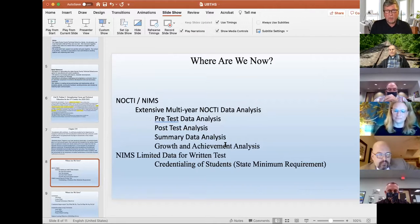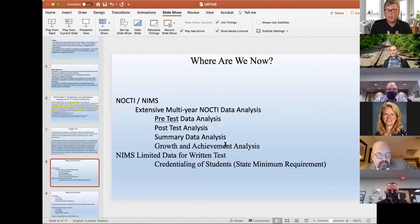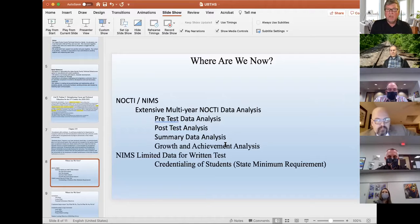And I've written some coding that customizes some reports that really breaks that information down to almost tell you what lessons need to be delivered differently. And we've done pre-test and post-test analysis. We've done summary data analysis reports, which are more longitudinal. We've looked at the data for an entire test cycle of hundreds of students that have gone through a program.